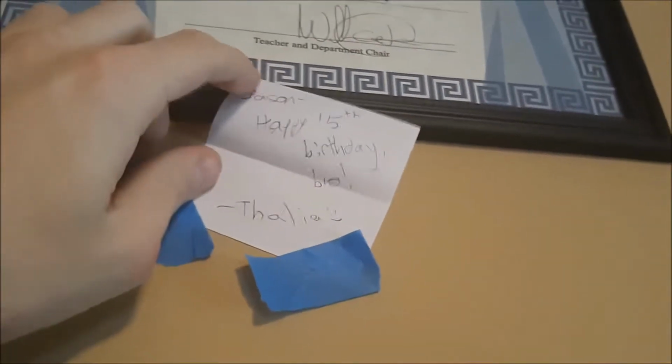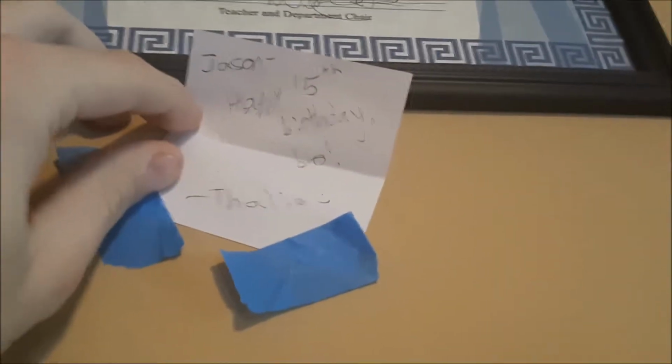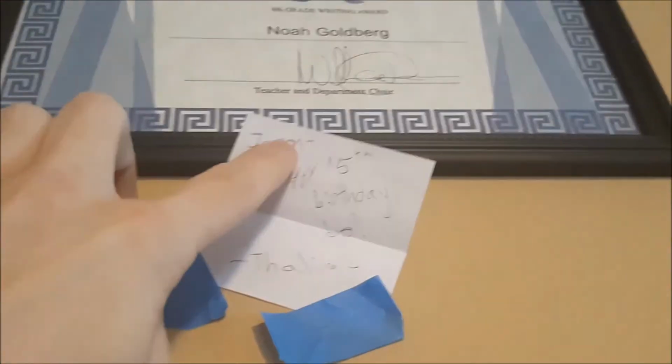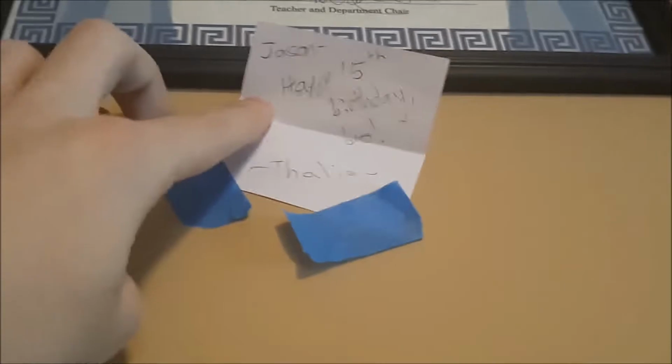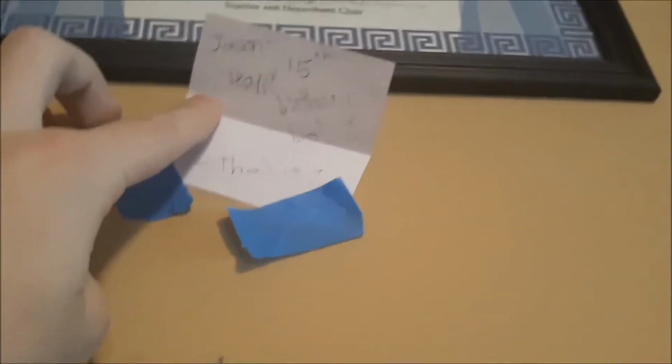And over here, I just turned 15 last year, and my friend and I are really big fans of the Heroes of Olympus series. So my friend gave me this, and it's kind of a little inside joke. So that was kind of cool. It just says, Jason, this is an inside joke. Jason, happy 15th birthday, bro, from Talia. And Jason is my favorite character in it, and my birthday is literally 15 days after his. So she made me that, which is pretty cool.